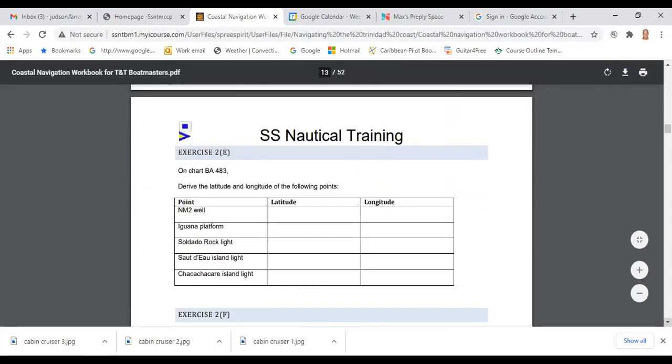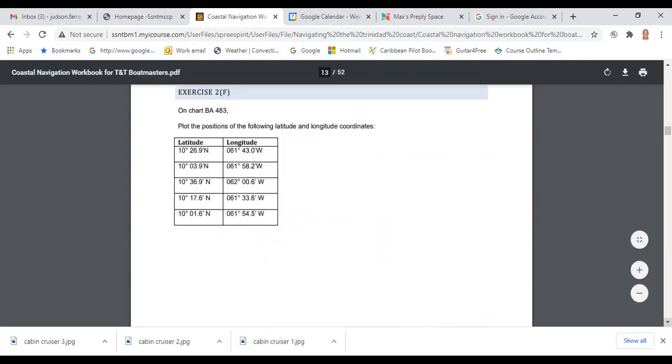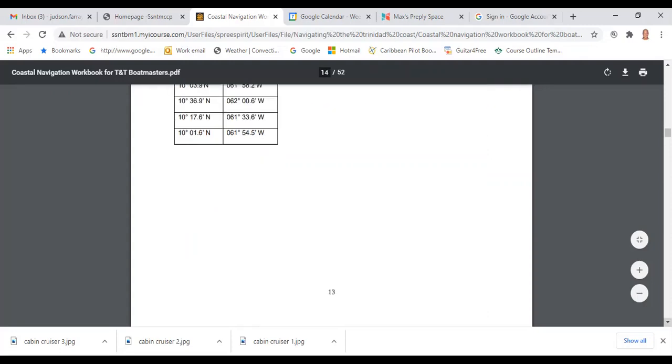Then, this is like a chart exercise. This one we have to do in the class. So now I'm telling you to find the November Mike Two Well on the chart, on the 483, and find out the latitude and longitude and write it down in here. So you need the chart for this one, right? You go on a platform, you write it down here. Basic stuff, but it's refresher stuff, right? Same thing here now, you're doing the opposite thing now. Now I want you to plot these positions on the chart, right? It's building up, right?